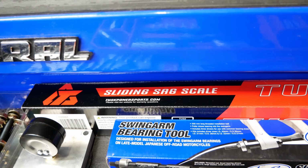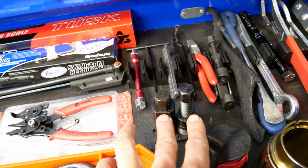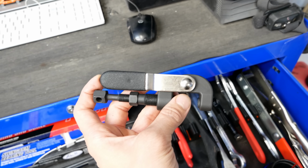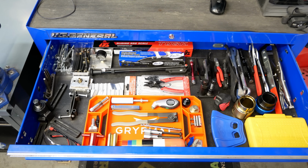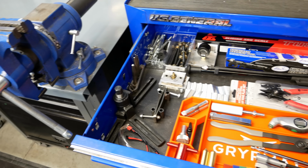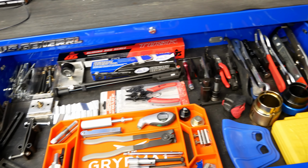Finally got myself a sag scale, and here are two different flywheel pullers, also essential for engine builds. A nice high quality chain breaker is also super nice to have in the toolbox. Lots of really useful tools in this drawer. I'm not just going to tell you, oh, go buy this, go buy that. You'll kind of realize what you need as you work. These were, of course, not acquired in one purchase. They have been acquired one at a time as needed.